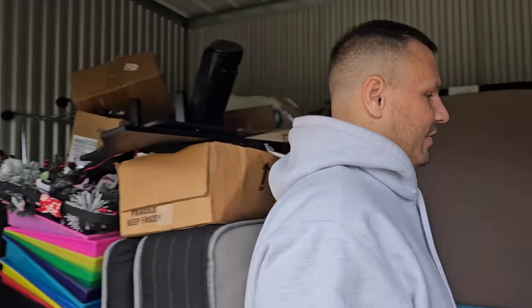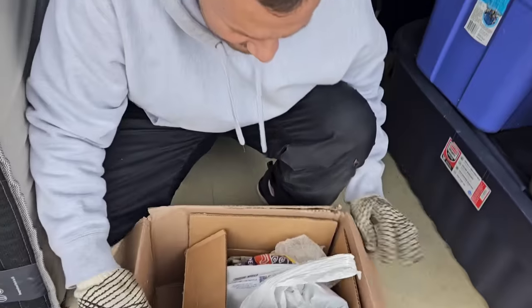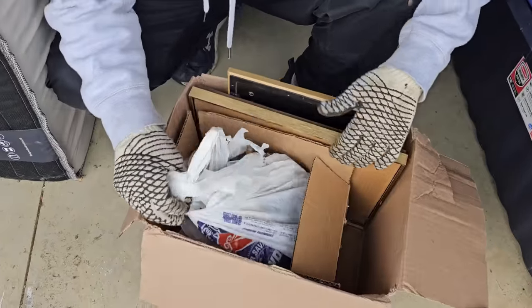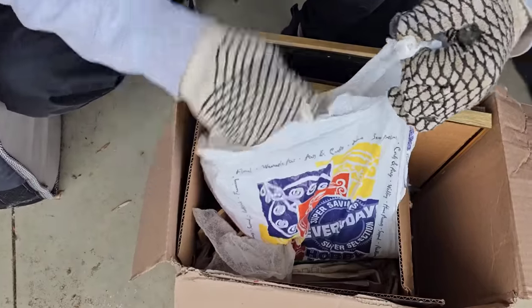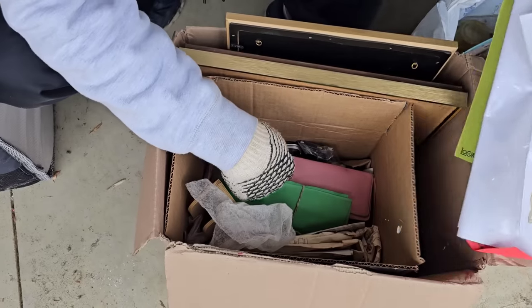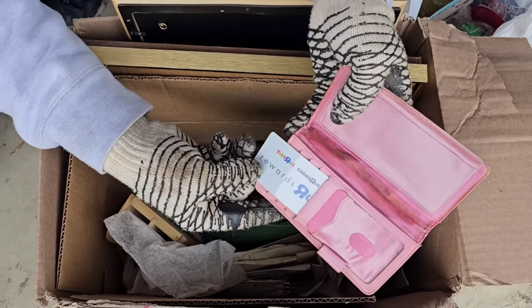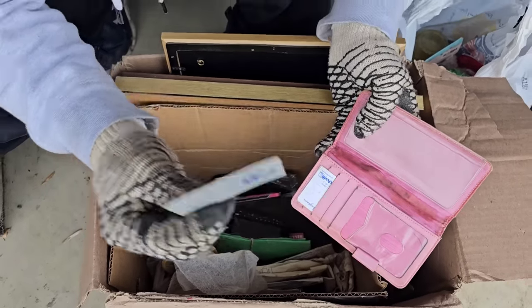Okay, let's take a look at some other things. All right, let's peek at this. Let's see what we got here. Got some things. Looks like some Christmas items. Whoa, whoa, whoa. What are we whoa-ing? Hello, Toys R Us rewards card.